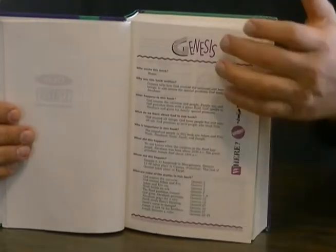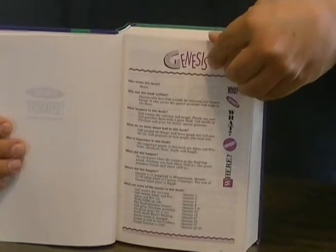And so let's just start in Genesis here and show you a little bit what's in here. The introductions, you can see they're very young person friendly. They're short sentences to the point. It grabs your attention.